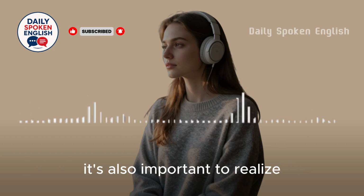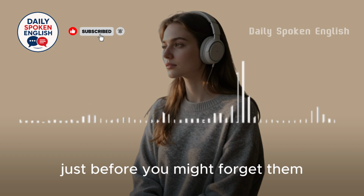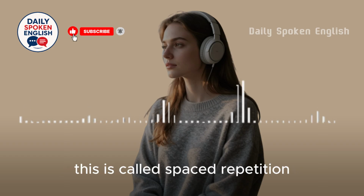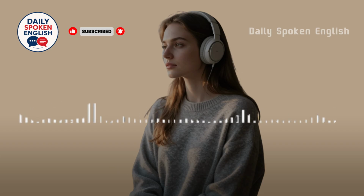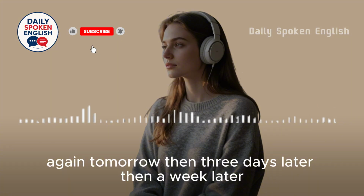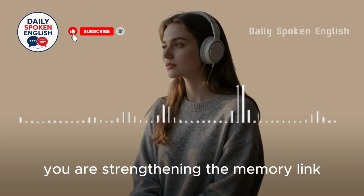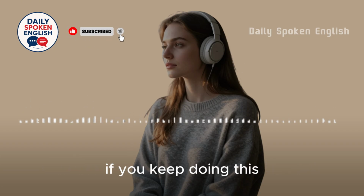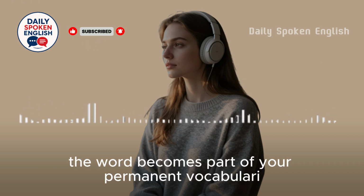It's also important to realize that your memory works better when you review words just before you might forget them. This is called spaced repetition. Instead of reviewing a word 10 times in one day, review it once today, again tomorrow, then 3 days later, then a week later. Each time you bring it back into your mind, you are strengthening the memory link. If you keep doing this, the word becomes part of your permanent vocabulary.